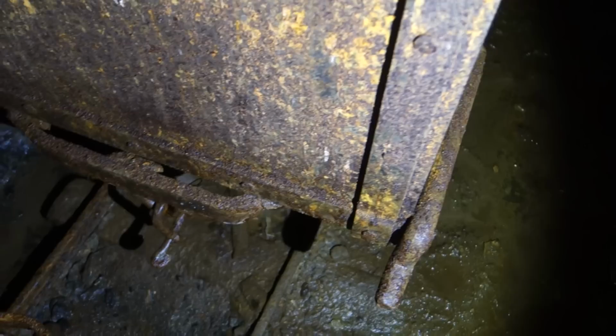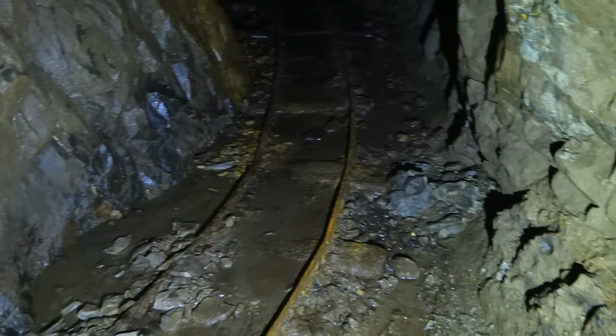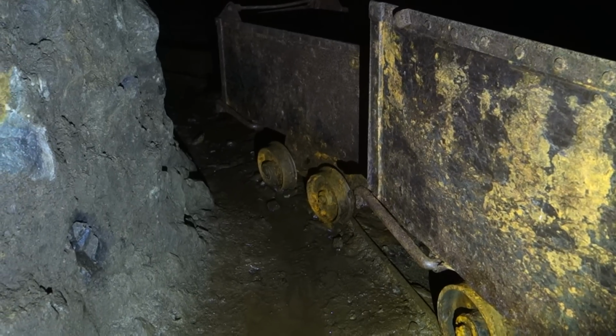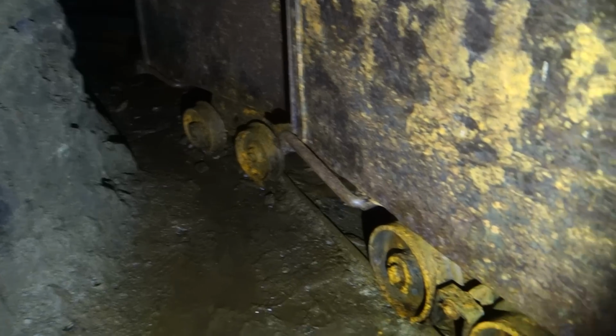Put the bumper right there. That's a little creepy. Have all the bones inside. I'm not sure what to make of that actually. Huh. First time I've seen bones inside of an ore car. Deep, deep underground. Wow, that looks cool. See, those ore cars are next to each other.